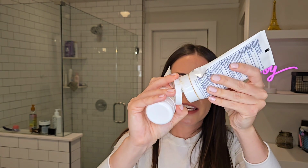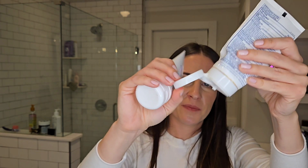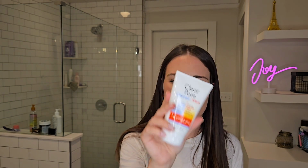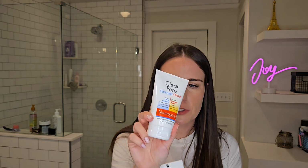This one, it gets gunky. Can you guys see that? It gets sticky and it's just messy. I don't like the packaging of this. I almost wish this kind of stuff came in a pump. This one is relatively new, so I'm hoping this one doesn't do that. If it doesn't get gunky around the lid, I will probably continue to buy this.